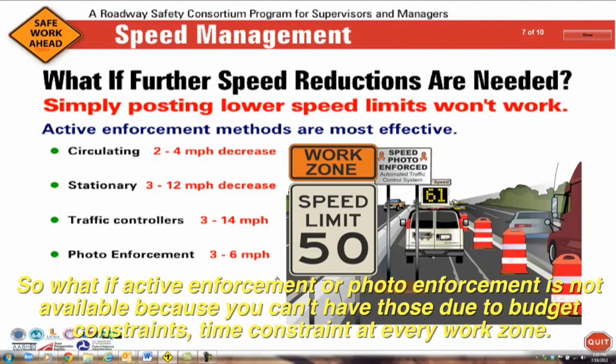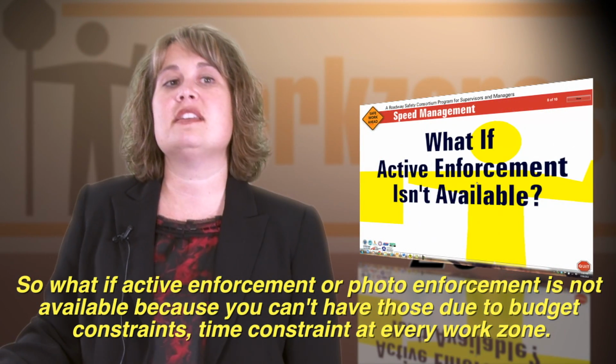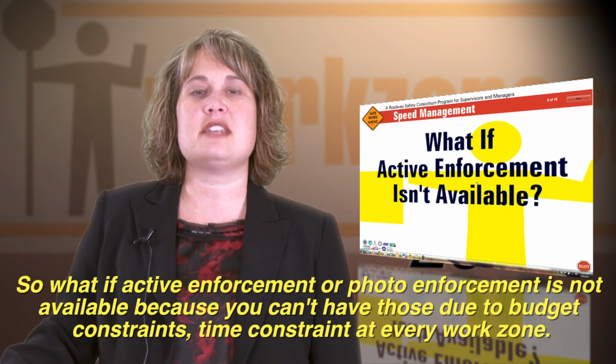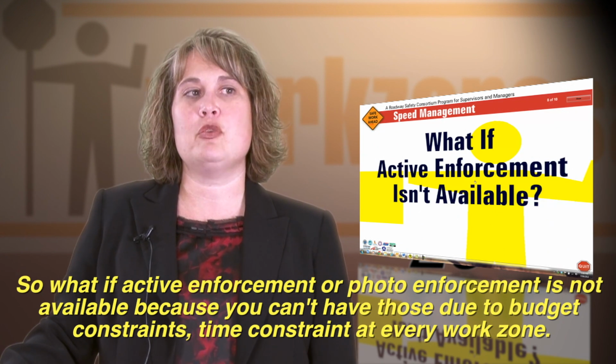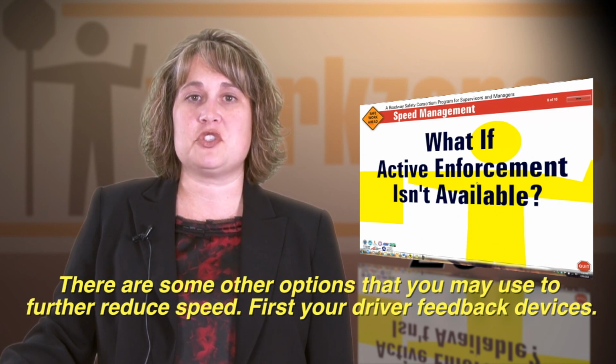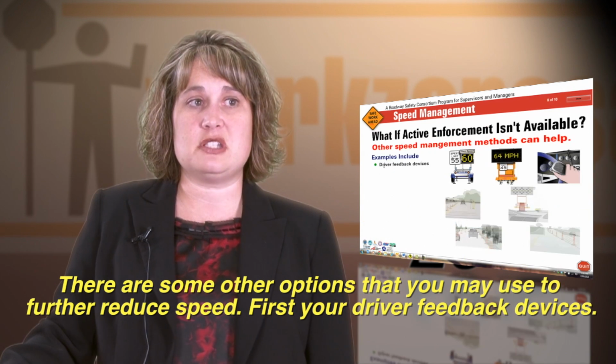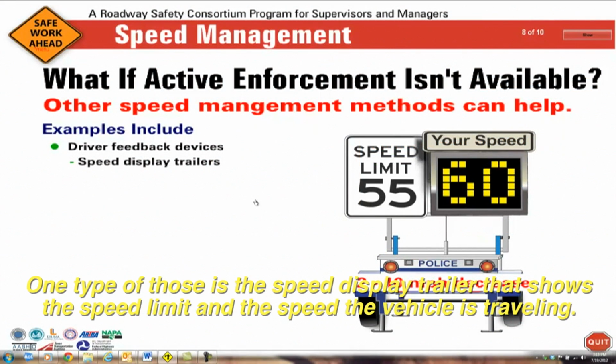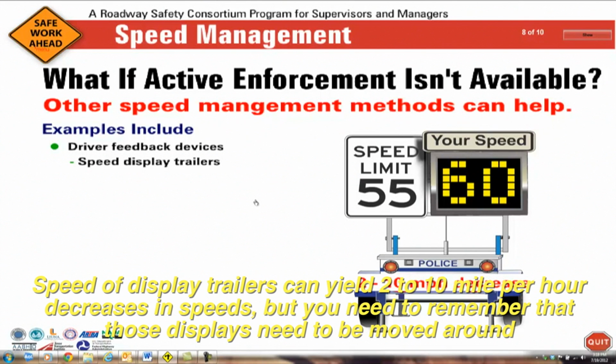So what if active enforcement or photo enforcement is not available? Because you can't have those due to budget constraints, time constraints at every work zone. There are some other options that you may use to further reduce speeds. First are driver feedback devices. One type of those is a speed display trailer that shows the speed limit and the speed the vehicle is traveling. Speed display trailers can yield 2 to 10 mile an hour decreases in speeds.